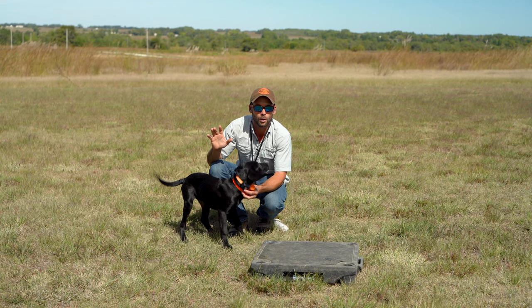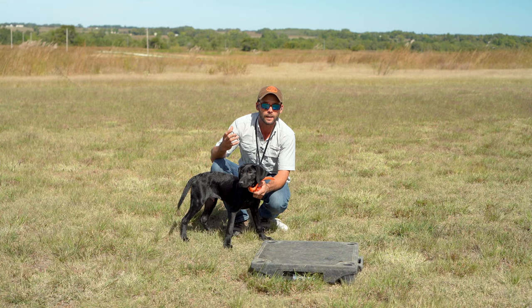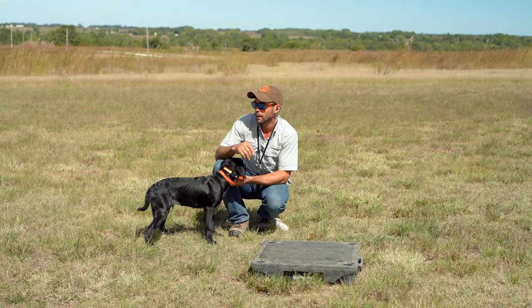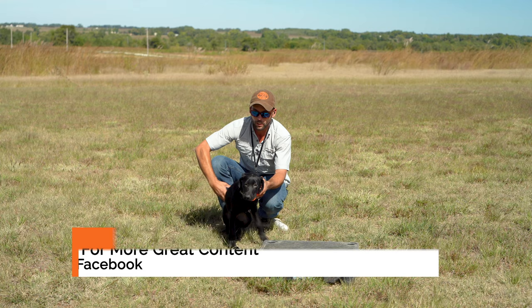Basically it's gonna set him up for a situation where he's super excited for it the next time it comes out, and you'll be able to continue to build that drive and desire around retrieving that specific object over time. As long as you're not overdoing things, it is going to work out fantastic.